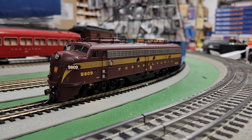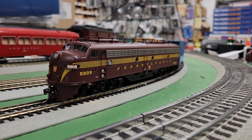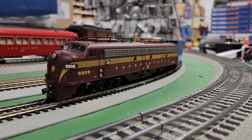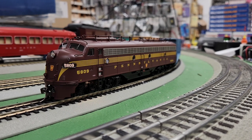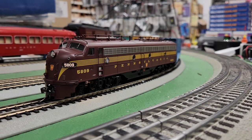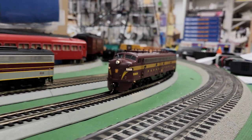All right, let's see one more. I guess that's if your engine has a jet on it, I guess. All right, so I love those little Easter eggs that they throw into these engines.